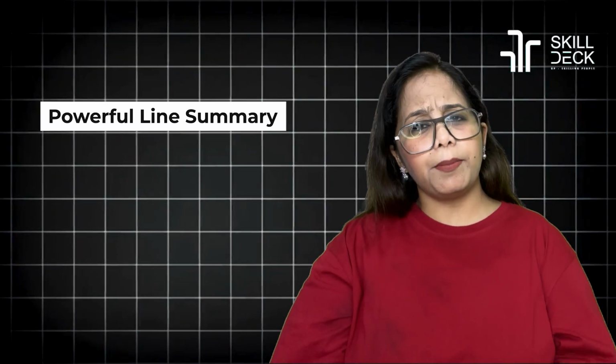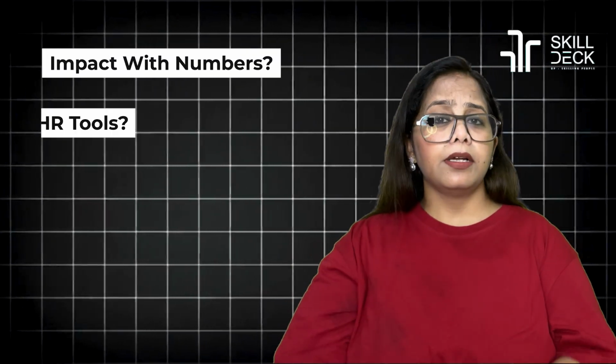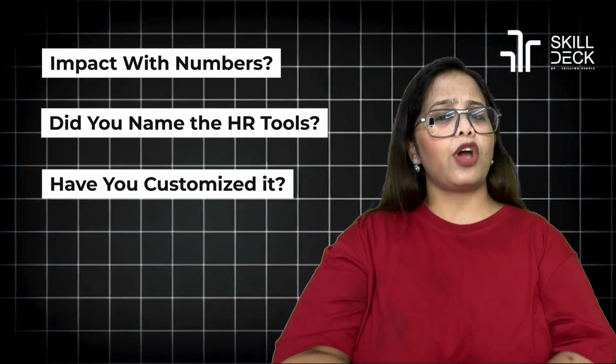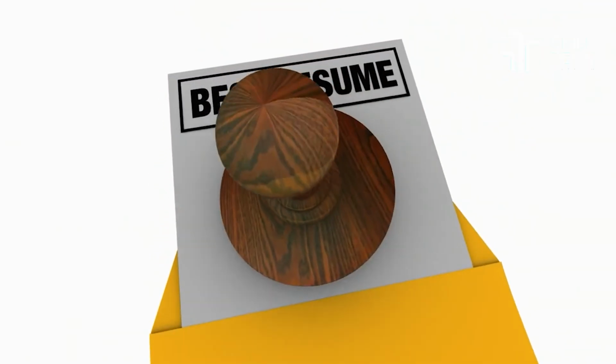Now let's do a final checklist. Check: does your resume start with a powerful summary line? Have you shown impact with numbers? Did you name the HR tools you have worked with? Have you customized it as per the job description? Is it clear, clean, and readable? If that's yes to all, it's a great job. You are ahead of 80% of the competition already.